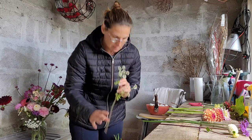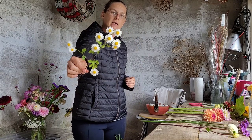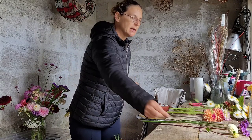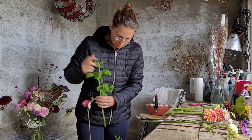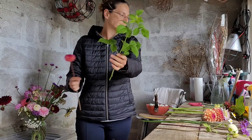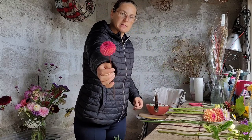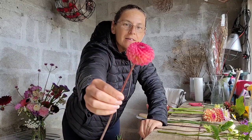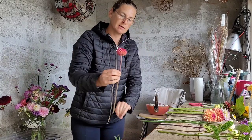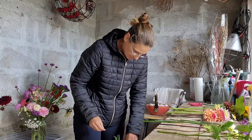No bouquet at the moment is better than when it's got some fenugreek in it. I just love the fenugreek, it's kind of my favourite flower at the moment. Some raspberry leaves, another dahlia, love this one. Look at her, so pretty.